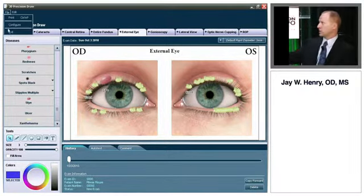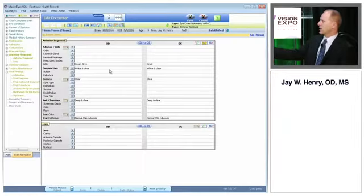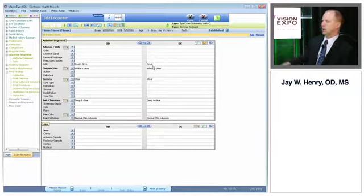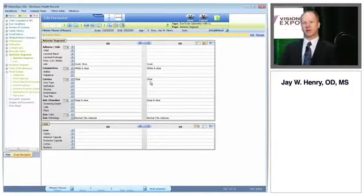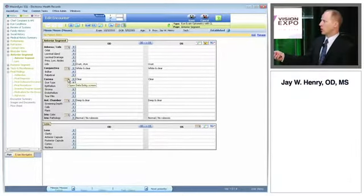Okay, when you close this and we exit, it says, do you want to save this? Yep, I do. When I come back in, look, it knows I drew crust and a sty on the right eye and crust on the left eye. Based on my drawing, it documents for me. Okay, and now when we get to the end of the exam, it's also going to know what to diagnose based on that.